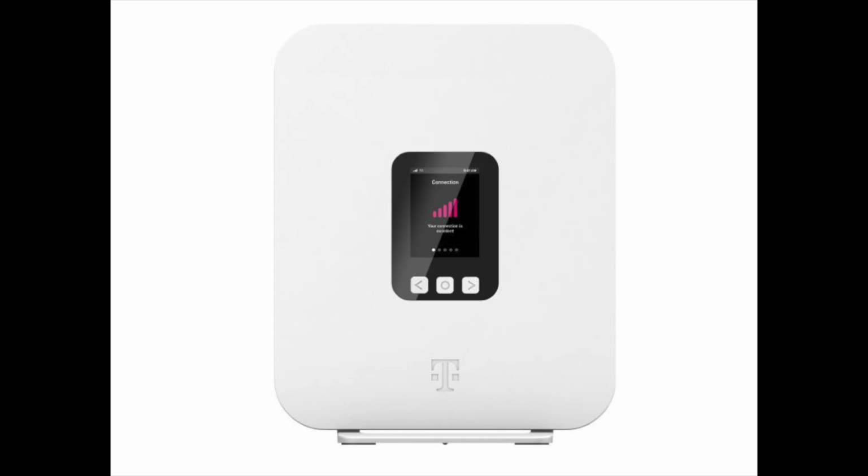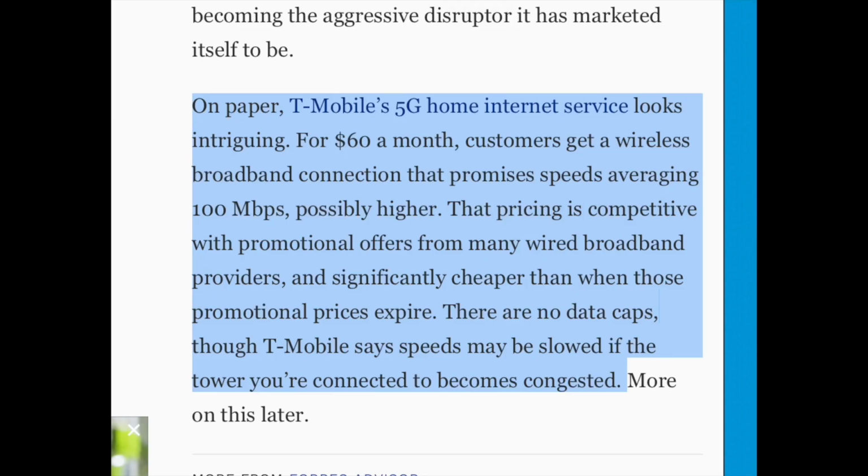And in fact, the day we were talking about this, I got an advertisement in the mail for the T-Mobile plan. And so that's what caused me that day to call and inquire about it. And it sure does look good. No contracts, $60 a month, wireless broadband connection. Now, I was told we could get as high as 280 megabytes per second, so we'll see. No contract to sign, no down payment, really easy. So we ordered it.